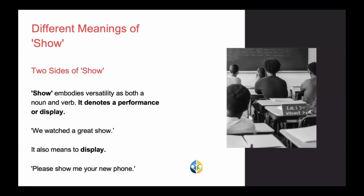We have different meanings of show, of course. There's two sides of show. Show embodies versatility as both a noun and a verb because it denotes a performance or display. We watched a great show, right? There was some kind of event of entertainment of some type. It also means to display something, right? Please show me your new phone, right? So that's a display. You want the other person to present their phone to you so you can look at it, right? Or they can demonstrate it to you.